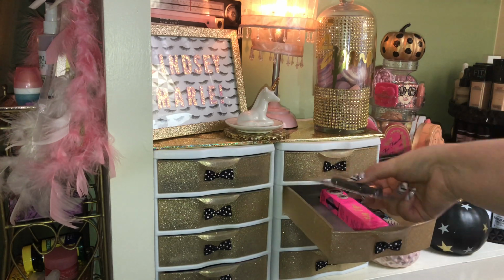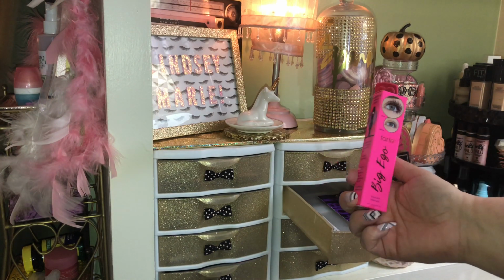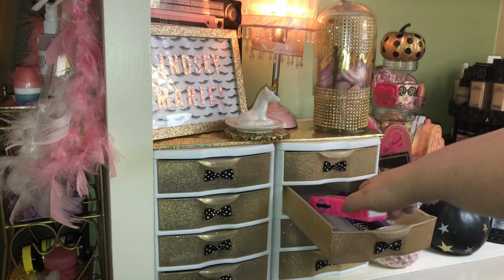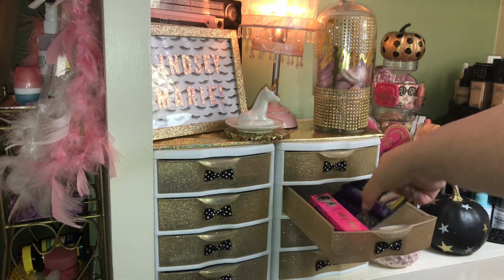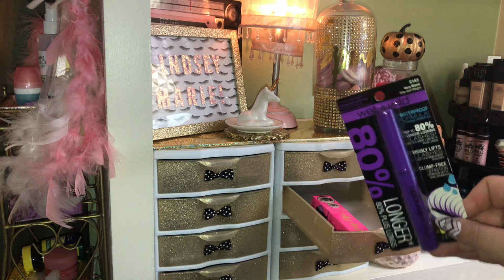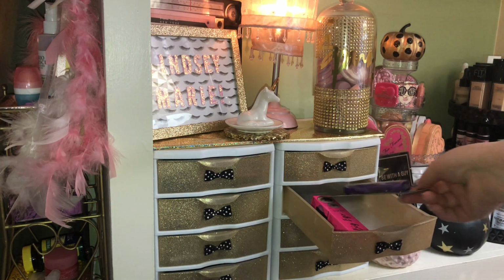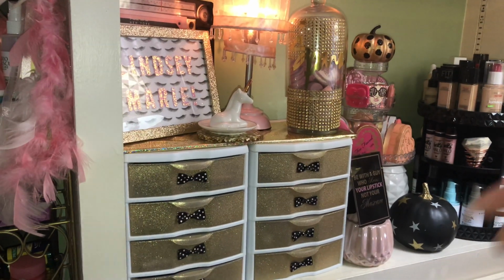The next drawer is just extras. I have a backup of the LA Colors brow tint. I have this new mascara from Tarte that I got in a BoxyCharm that I didn't want to open yet, because you guys just saw how many mascaras I have. And then I have a backup of one of my favorite Wet n Wild mascaras, the Mega Length Waterproof. This is really good for your bottom lashes, especially the waterproof, because it doesn't flake off as much.